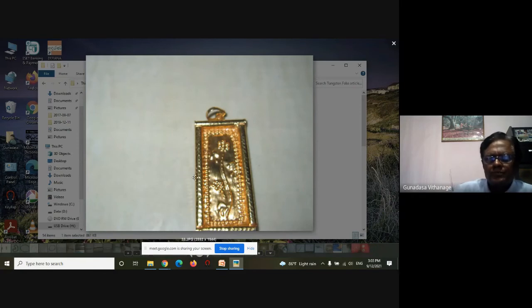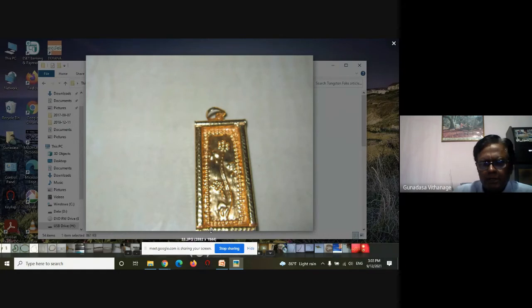Here also is a pendant. The entire outer part of the pendant is made with transparent rods. This is pure gold, meaning about 18 karat gold. The weight of this is about 10% of the total. This is a 9 gram pendant. Out of it, the gold is less than about one gram.